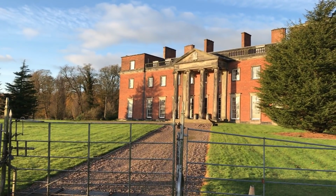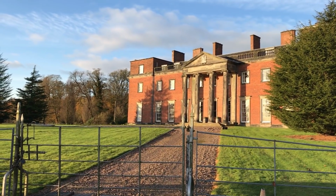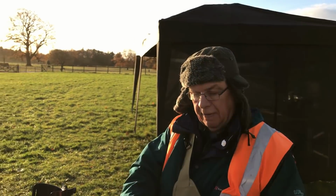Right, morning all. We're at Chillington Hall, Staffordshire. They're doing a charity rally here, organised by Booster. Here he is. Morning.